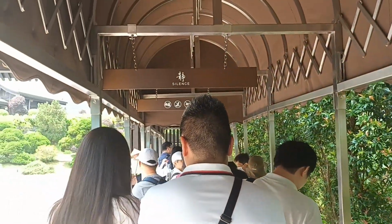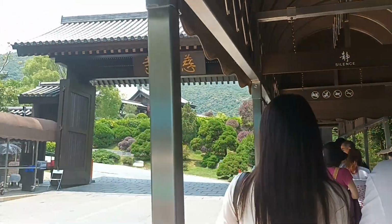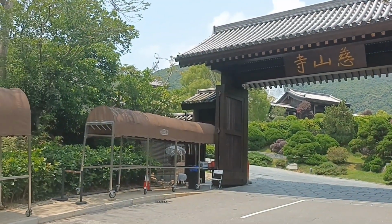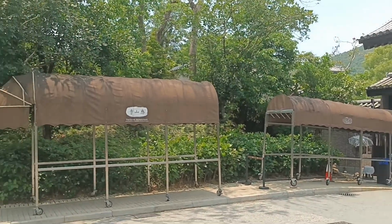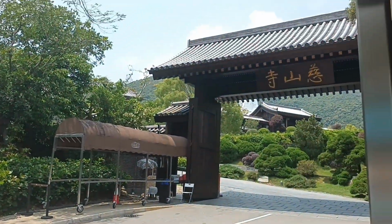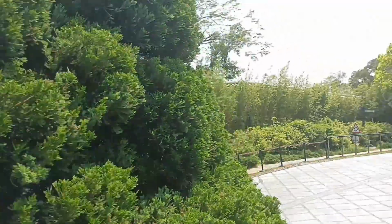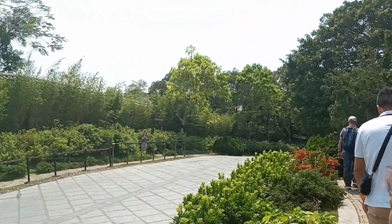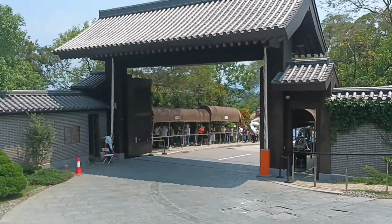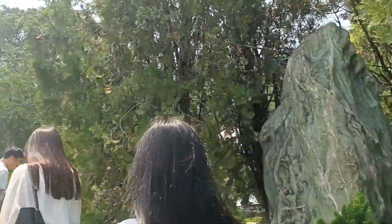Basically, they want to make sure that the number of people is limited, because the space is quite big inside, I will say. But if there are many people inside, then it's too crowded. So they want to control the crowd, in my opinion. So it's good to register your spot first before you go. Make sure you do that.